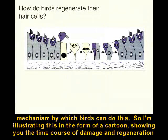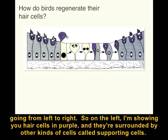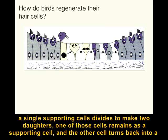So I'm illustrating this in the form of a cartoon, showing you the time course of damage and regeneration going from left to right. So on the left, I'm showing you hair cells in purple, and they are surrounded by other kinds of cells called supporting cells. And after damage, when the hair cells are killed, some of the supporting cells are induced to divide, and I'm showing this in yellow here. And when a single supporting cell divides to make two daughters, one of those cells remains as a supporting cell, and the other cell turns back into a hair cell.